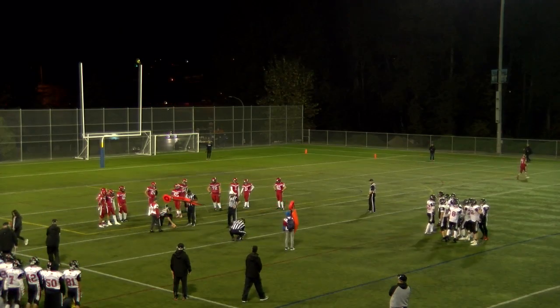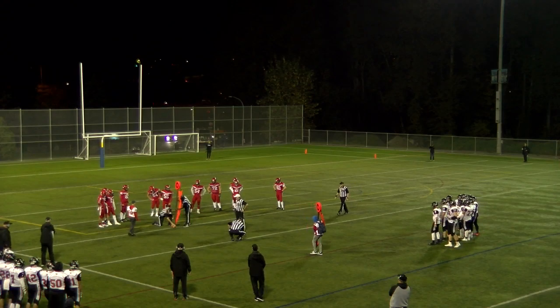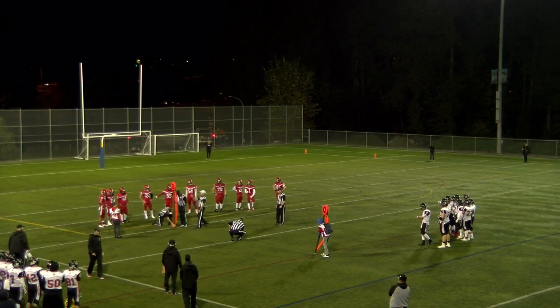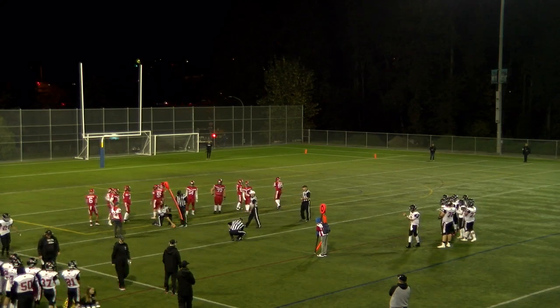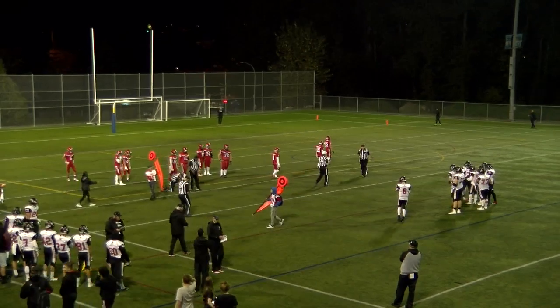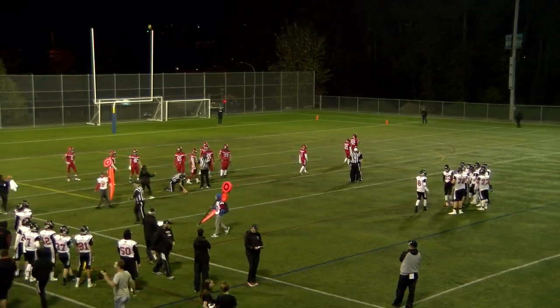Depends on who's on the sticks. Is that St. Thomas More? St. Thomas More group is out there, halfway across the line here. Oh, it is close. Okay, head referee Lee Bryan is telling us that it is a first down, but just barely.